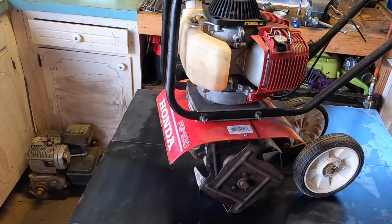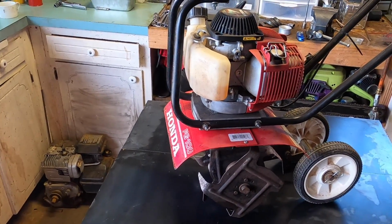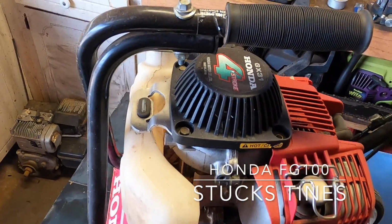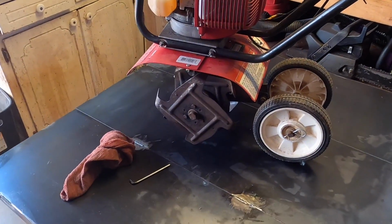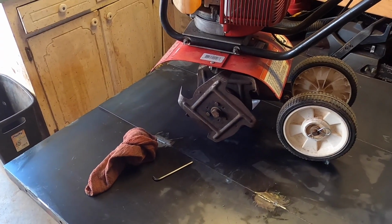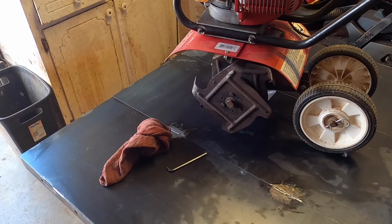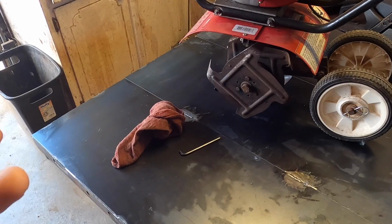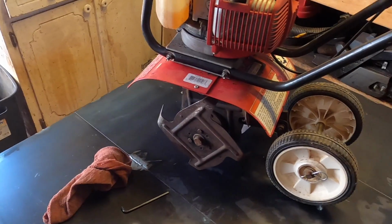Hey everyone, today we have a Honda FG100, not the 110. It's the same motor though, a GX31 4-stroke Honda. I don't want to say the better ones, but some of them that you find have the wheels, some of them do not. I don't know if that's just because someone took them off, or maybe at one point they had an option to not have the wheels. I'm assuming someone just took them off, but if you can find a 110 with wheels, that's a pretty good machine.